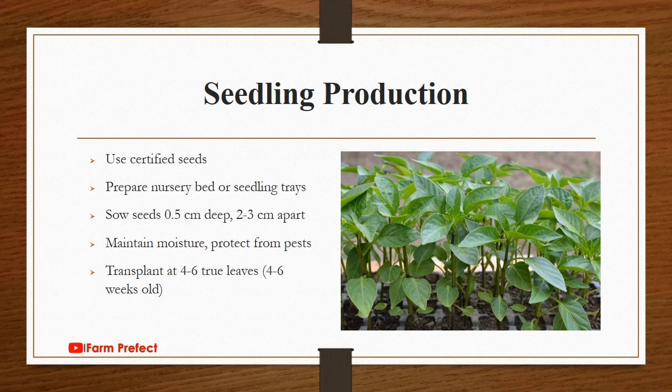Then sow seeds 0.5 centimeters deep and 2 to 3 centimeters apart. So bury the seed in the soil, but it should be about 0.5 centimeters, just about the tip of your hand. Then the distance between each seed should be 2 to 3 centimeters apart.